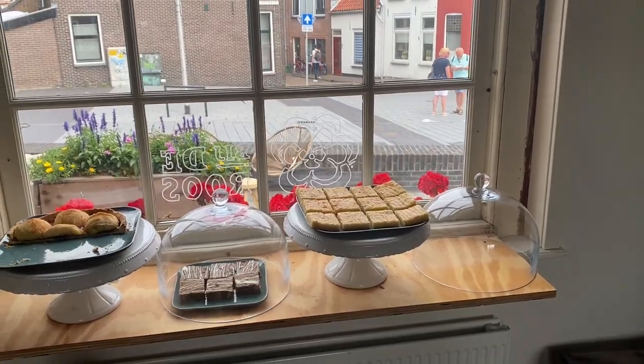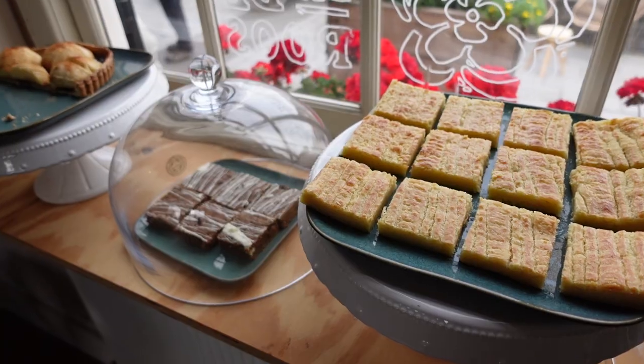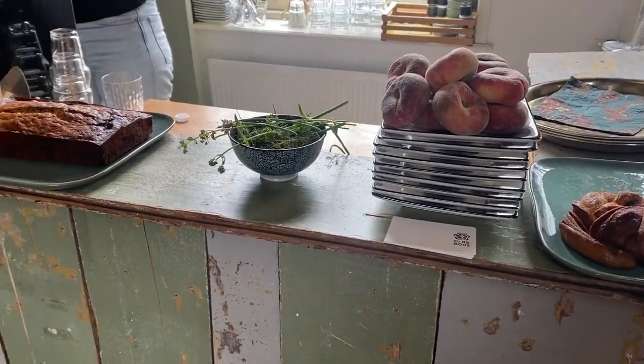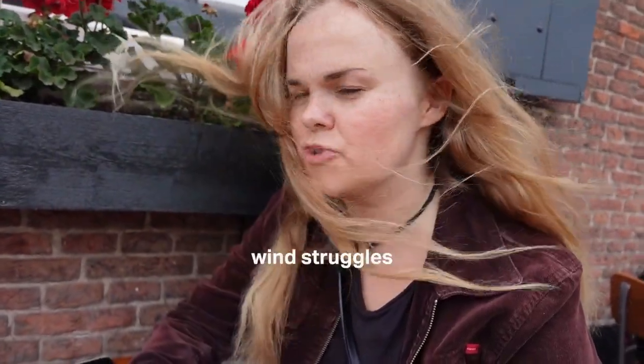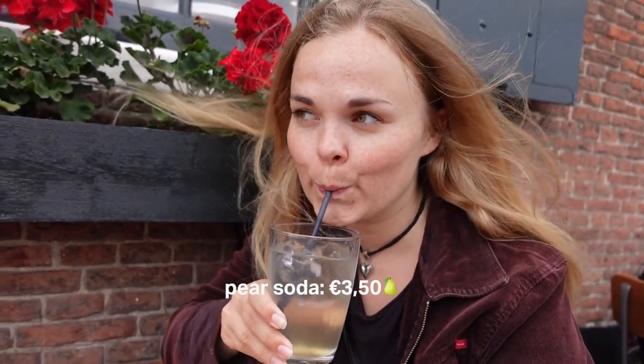I think we order from inside. Got myself this homemade pear juice or soda. Damn, it's a bit windy. But I'm really thirsty, so let's try it. Quite sweet, but also very refreshing.